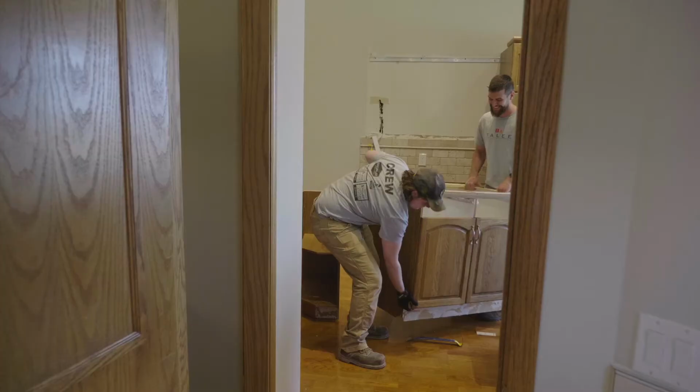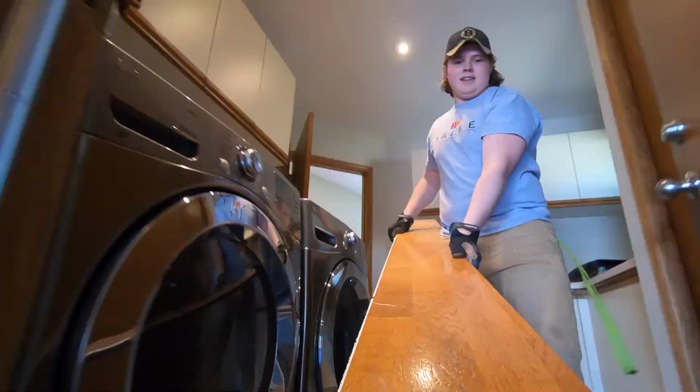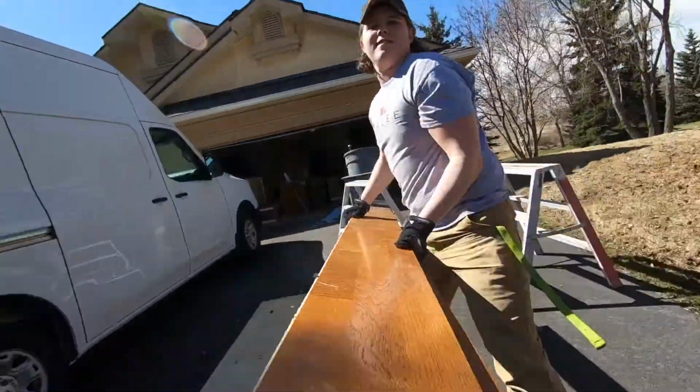They always are fun when there's a big scope and there's going to be a big change. It's always a good time. So it's always exciting to get started.